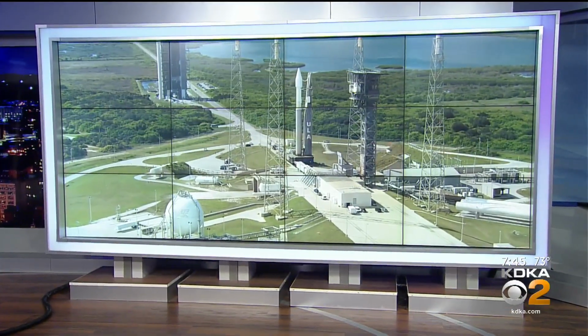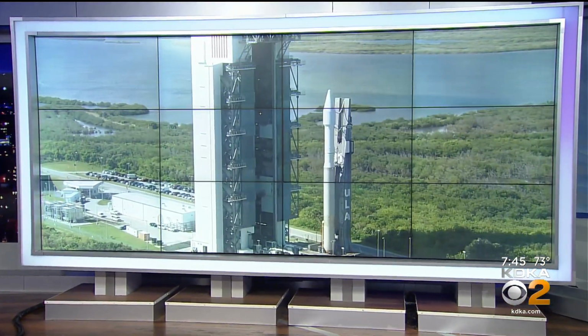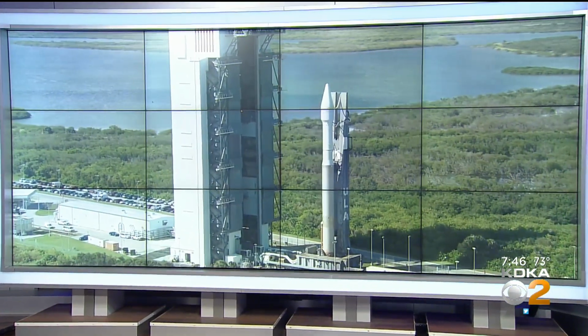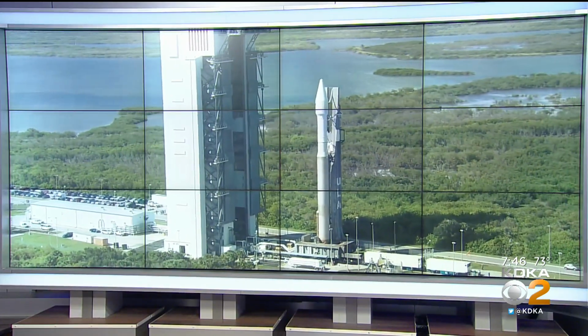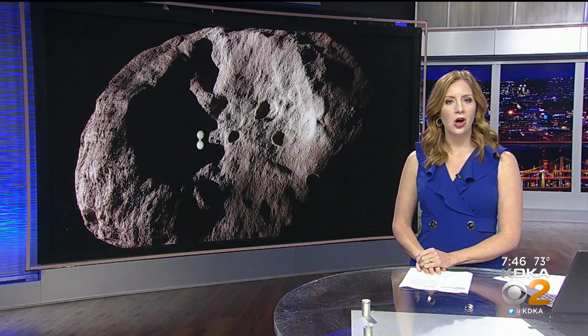NASA will make history by launching its Lucy mission to study the Trojan asteroids. The 12-year mission will send the craft to 8 asteroids ahead of and behind Jupiter that have never been explored before. And earlier today, I talked with Cory Prykull, the Assembly, Test, and Launch Operations Lead for Lucy mission and a Peters Township native about what they hope to find.